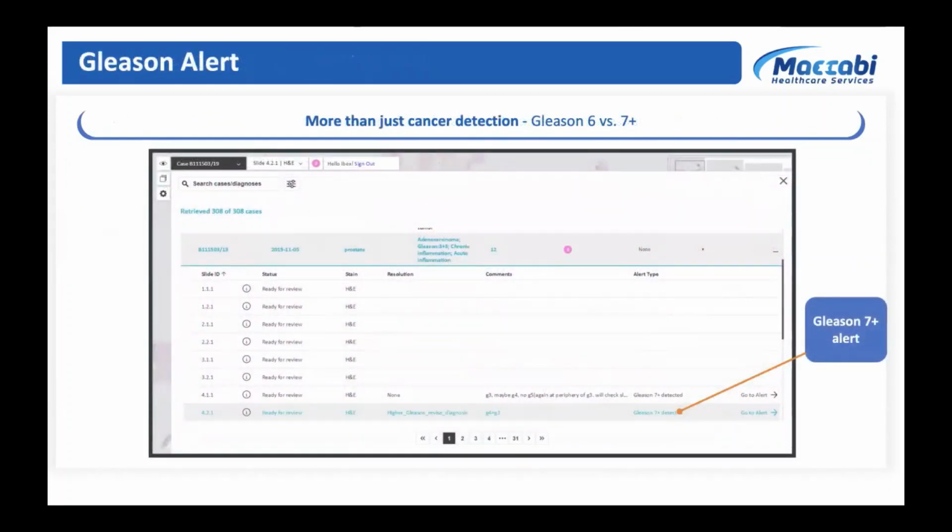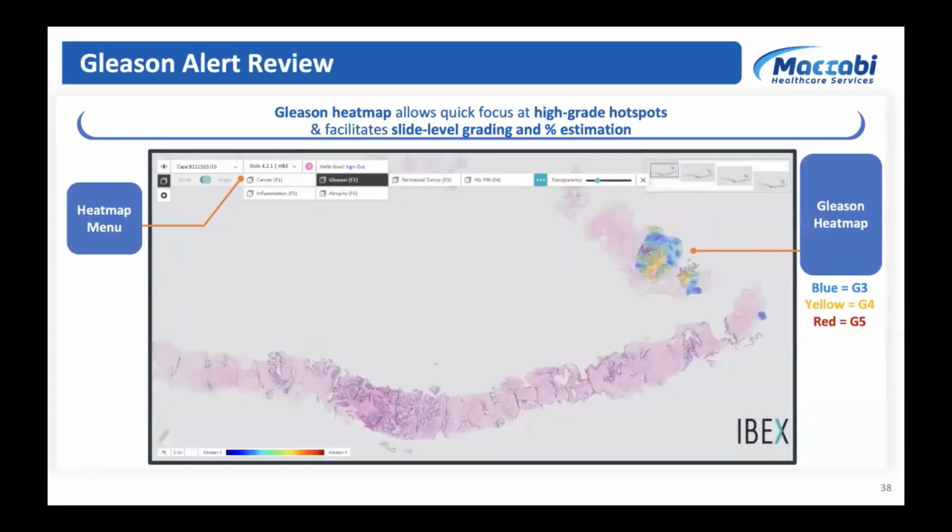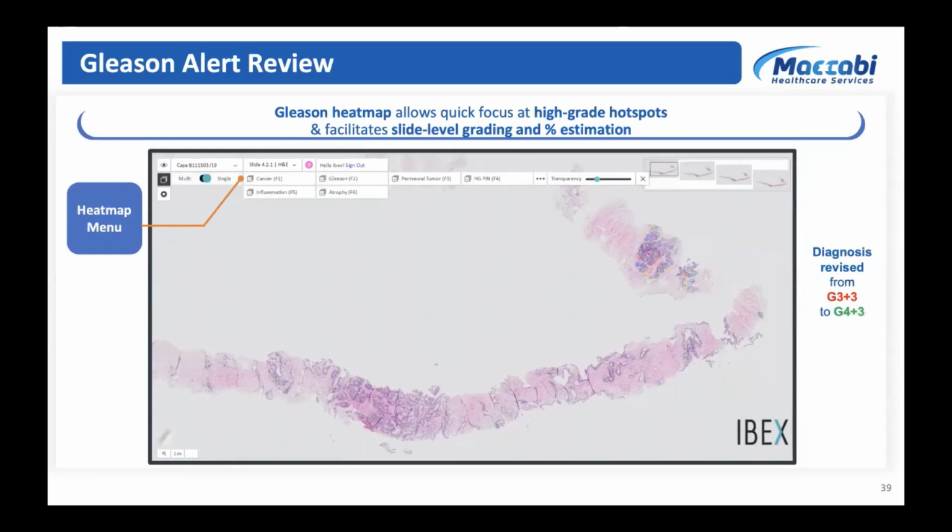And here, the next slide, you can see an alert for a Gleason 7+ detected in a case diagnosed as a Gleason 3+3. Clicking on this alert will bring us to the heat map of the slide with the Gleason heat map. The Gleason heat map is composed of 3 colors, G3 being blue, G4 being yellow, and G5 red. In this case, we have mainly yellow and blue. And in this case, we can also very easily see the amount of G3 compared to G4 and report it accordingly. Clicking on the bar will remove the heat map and we will see the H&E.